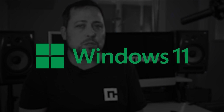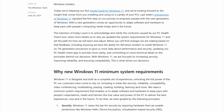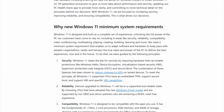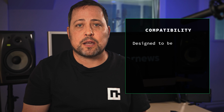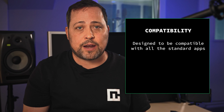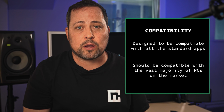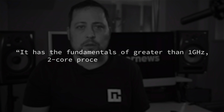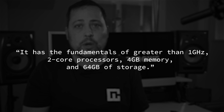Windows 11 has chosen CPUs that embrace this new Windows driver model. These are even supported by silicon partners that are achieving a 99% crash-free experience. Now, when it comes to compatibility, it's specifically been designed to be compatible with all the standard apps, and it should be compatible with the vast majority of PCs on the market. Quote, it has the fundamentals of greater than 1 GHz 2-core processors, 4 GB memory, and 64 GB of storage, end quote.